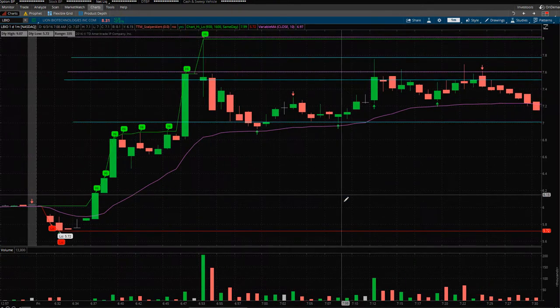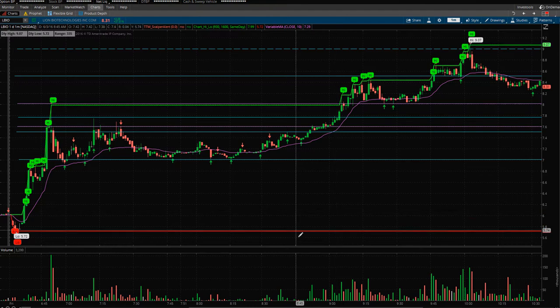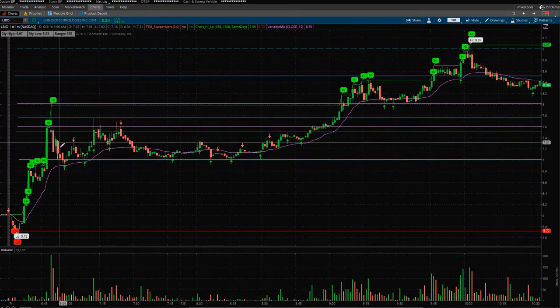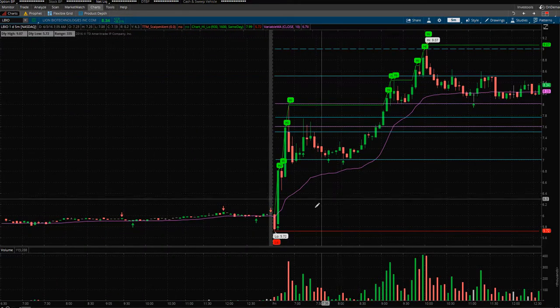So if you scroll out here, and again these are still in the 1 minute, you're going to see that it pulled up, came back, went back up again, but then ultimately formed this really nice cup. And this cup, or even this whole entire cup, this is what you're really looking at. Let's zoom out to the 5 minute view, and I think it'll be even more clear.